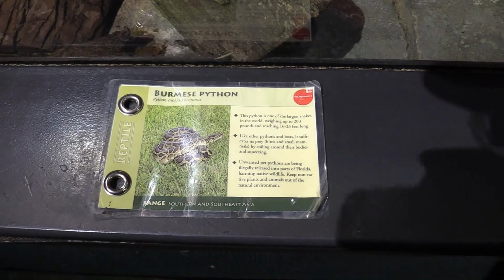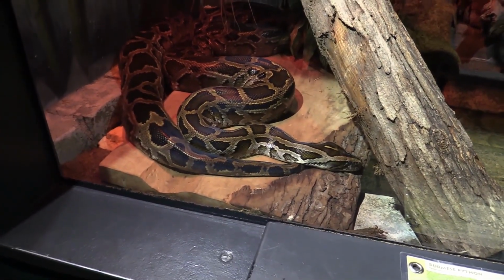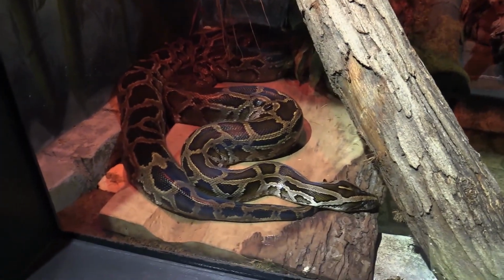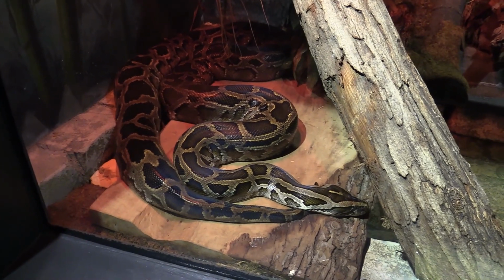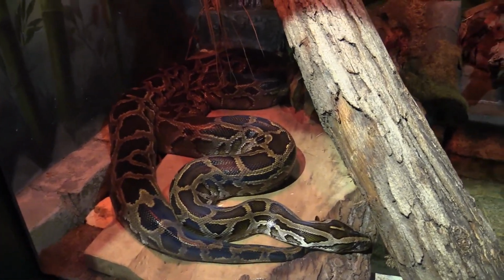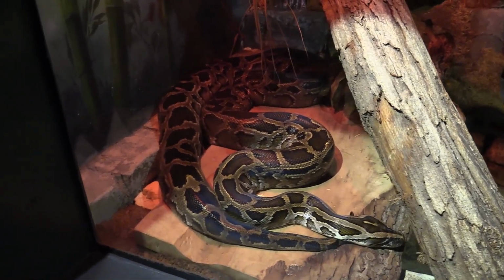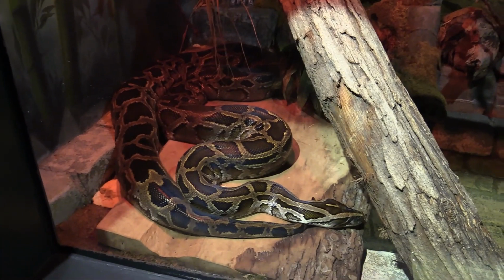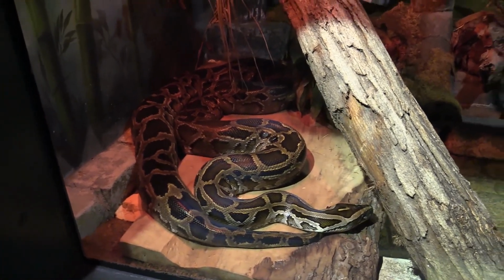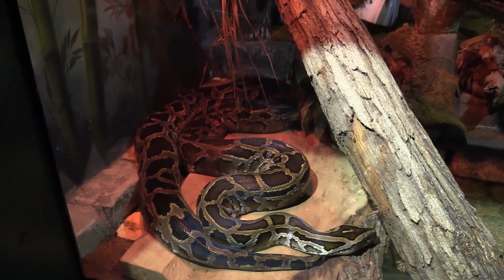We got Burmese python. People often keep these as pets, but are unaware how large they grow. And once they get too large, they are released into the Florida Everglades and they start consuming all the wildlife. That's why I recommend a ball python would be a better pet, because if these guys get too big, they are released into the Everglades and consume all the wildlife, which is very bad.